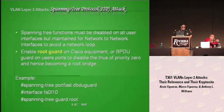STP mitigation. You can disable STP. STP is not needed in a loop-free network. So another thing is you can enable root guard. The root guard feature ensures that the port on which root guard is enabled is a designated port. And here are some examples that you can run on a Cisco switch.